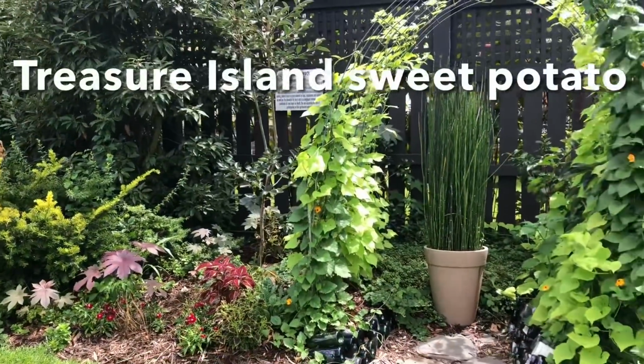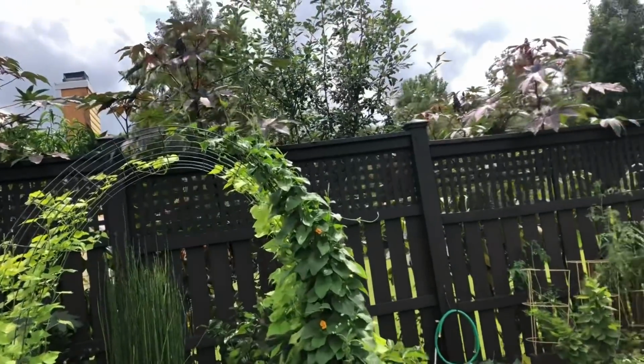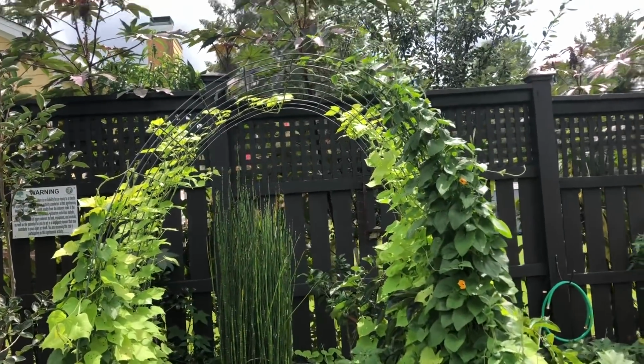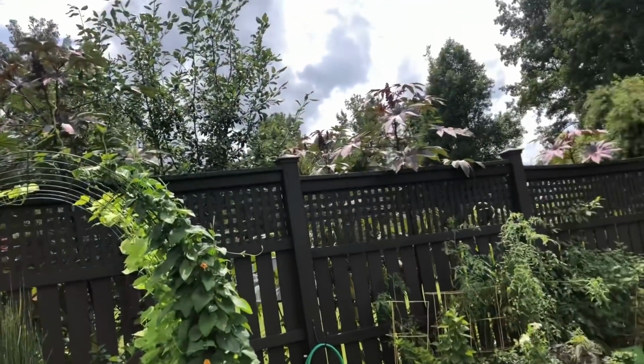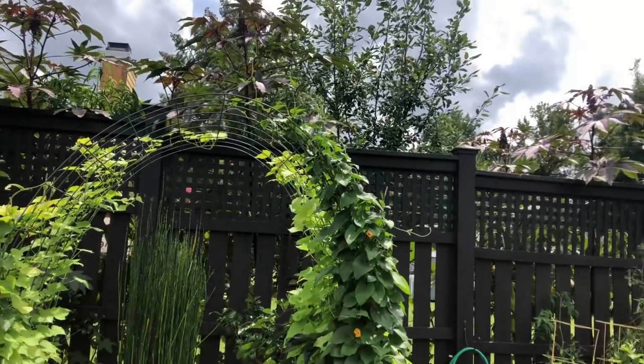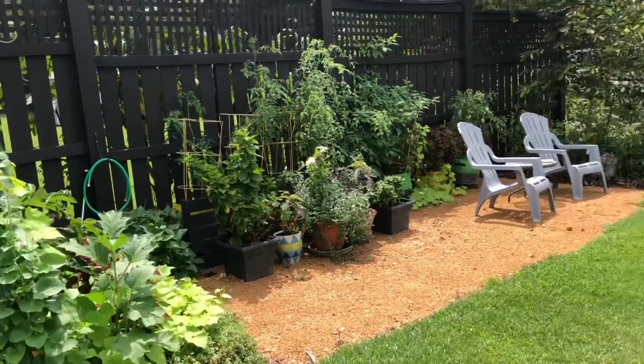So I wanted to show you my sweet potato arch. It's almost meeting, and I bet by next week this will be mostly covered. Oh my gosh, you guys, the mosquitoes are so bad. We got a little bit of rain today and now it's so hot. I hope we get more.